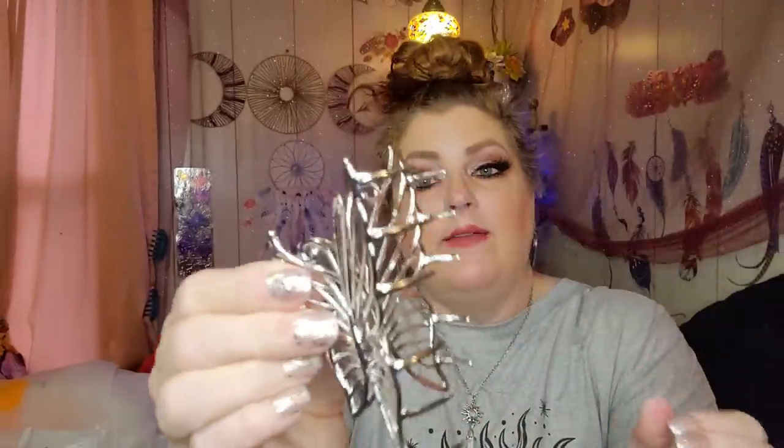Oh, it's got a great hold. And there's what you'd see in the back and the sides. Beautiful. I am loving this one. This one is really pretty. Very great hold. I love that. Okay.